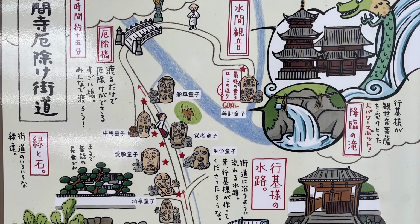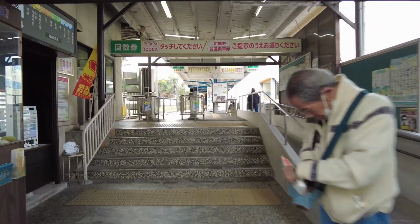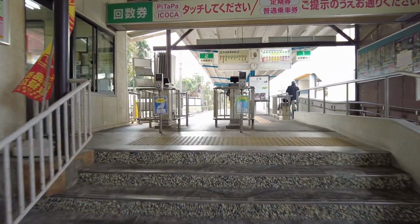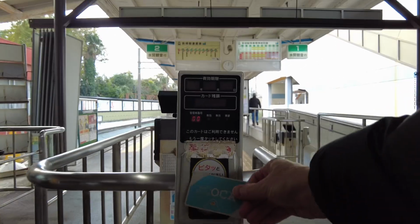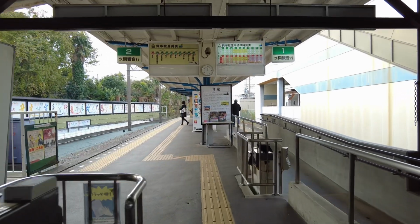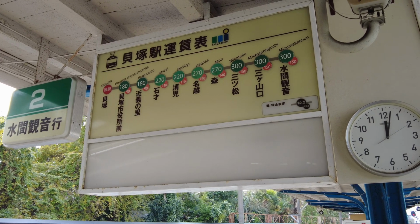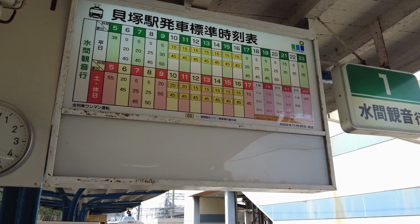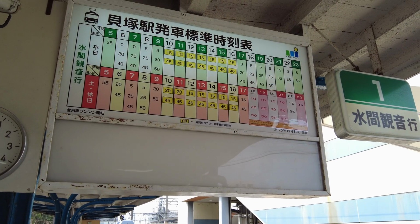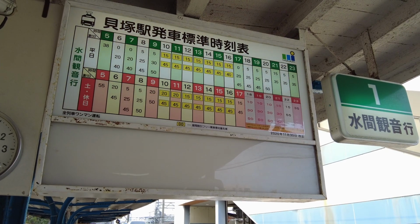There are 10 stations, and I'm going to go to each one and try to find something interesting around each station. There's the station list, 10 stations, takes about 15 minutes to go the whole way if you just do it in one go. And during this middle part of the day, it's about noon now, there are only 2 per hour on the 15s and the 45s that leave here from Kaizuka Station.